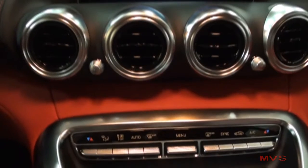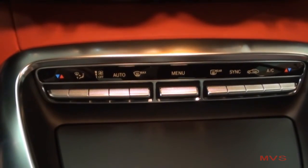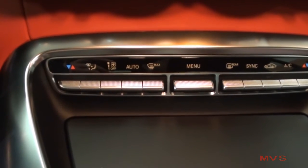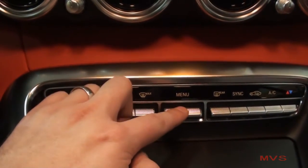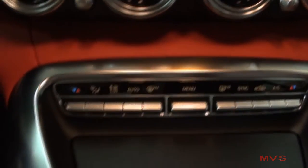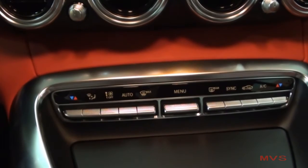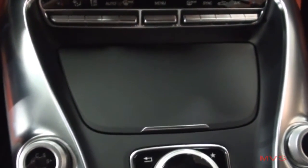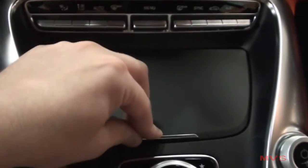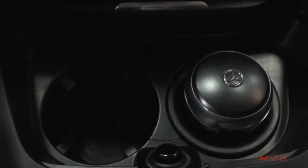Down below sits your dual-zone automatic climate controls. The display will show you detailed climate control changes once they're being made. By pressing the menu button in the center, you can view and change the climate settings in greater detail using the command controller. The center console begins with 2 hidden cup holders, as well as a removable ashtray and a cigarette lighter.